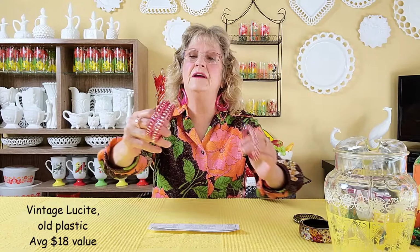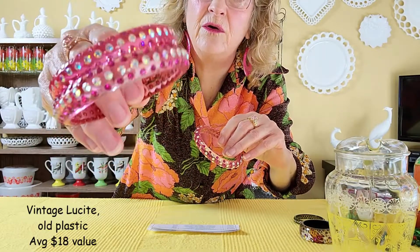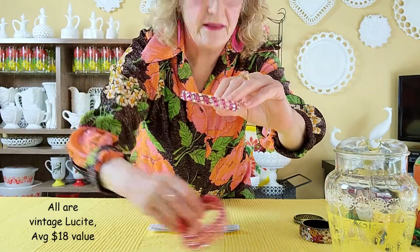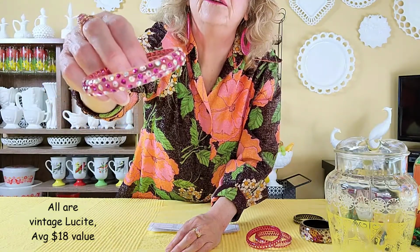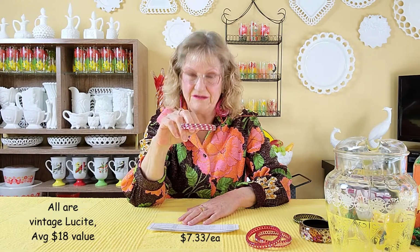So I've got them written down here. I have three pink translucent bangle bracelets with rhinestones. Two of them are very, very similar. I'm going to have to show you up close. Two of them are very similar, and those are Aurora Borealis type rhinestones. But see, the top edge of them and the bottom edge of them is a pink rhinestone. But then this one was different. This one has an angled rose, a nice angled rose of rhinestones. So I was happy to find them, and they were $22 for those three. So I'll let you do the math.